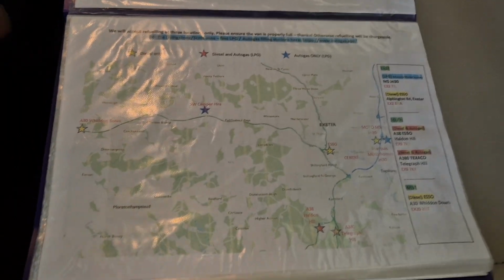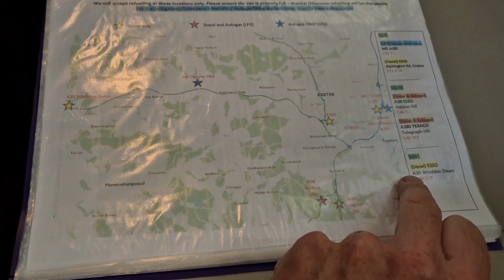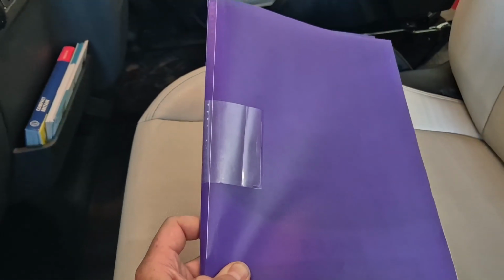And then just here, this is us, and there's a couple of petrol stations around along with their postcodes, just for easy reference for you. Otherwise, everything you need to know is in this book.